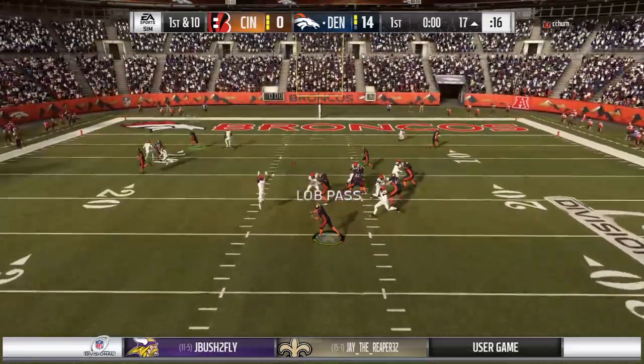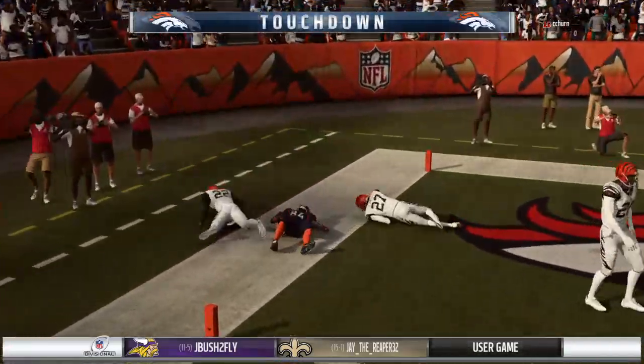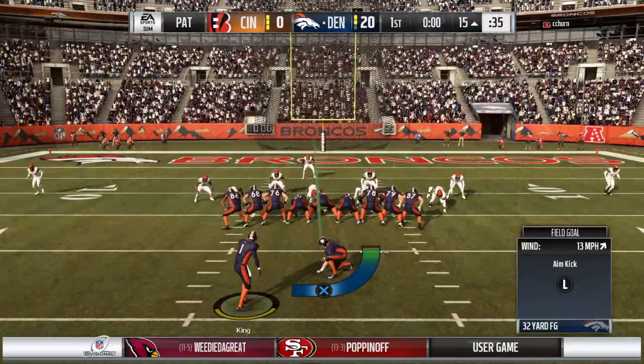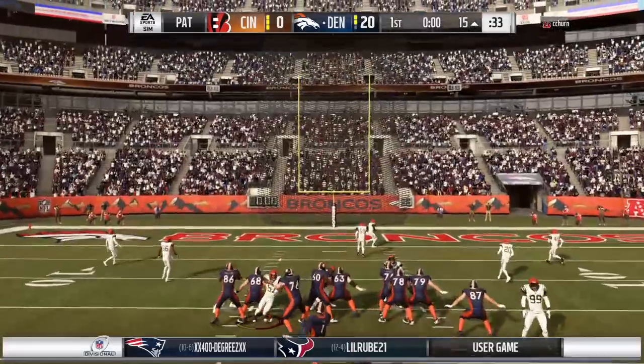From the red zone now, they'll look to throw. And Brown's got it for a Bronco touchdown. Antonio Brown from 17 yards out. And the Broncos will add on to their lead.